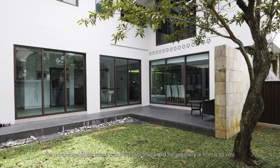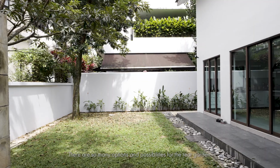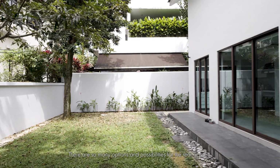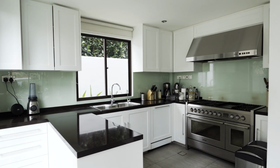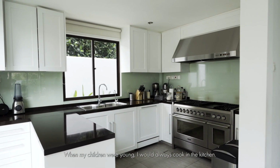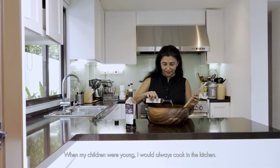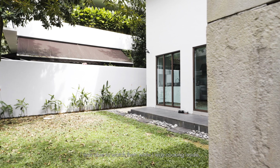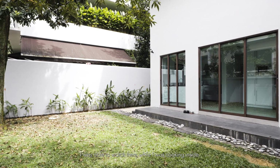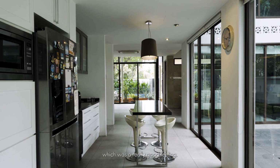The advantage of this house is that it's unblocked, and the greenery in front is so vast. There are so many options and possibilities for the rear garden. When my children were young, I always would cook in the kitchen. The backyard was open and I could see them. I was able to watch them while I was cooking inside, which was a really good feeling.